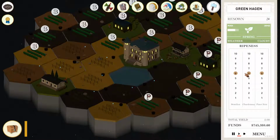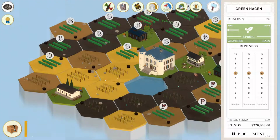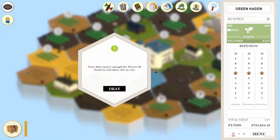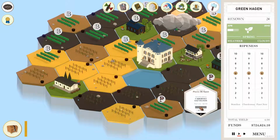But if we don't get some rain here soon, we're going to have a lousy year. But maybe we'll get rain. April's coming. April showers, right? Oh, thank you, April. Thank you, beautiful rain. It's going to be so nice. It was not enough for them to sell. All right, I'll keep bidding. How about 150,000?